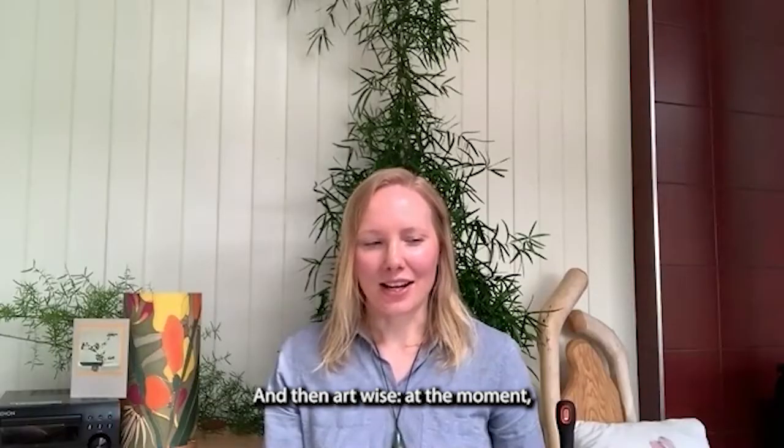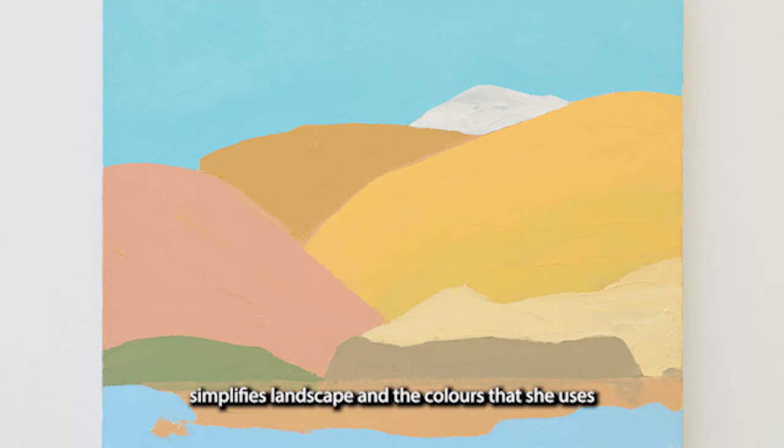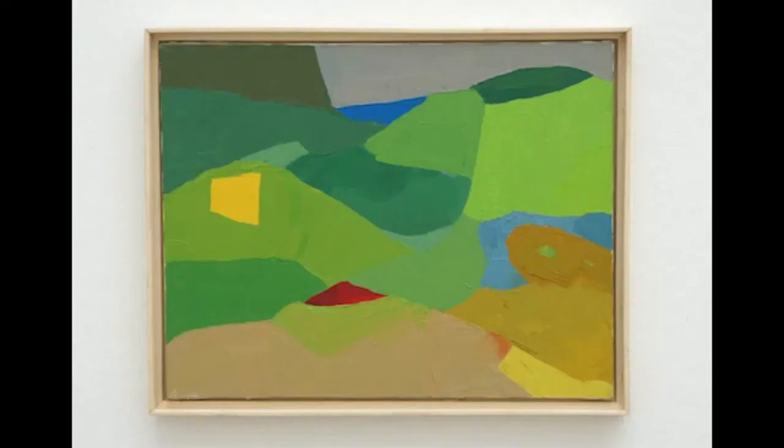And then art-wise, at the moment I'm looking at Etel Adnan's work. I think her work is so beautiful in the way that she simplifies landscape and the colours that she uses, and just the vibrancy, and I just love her work.